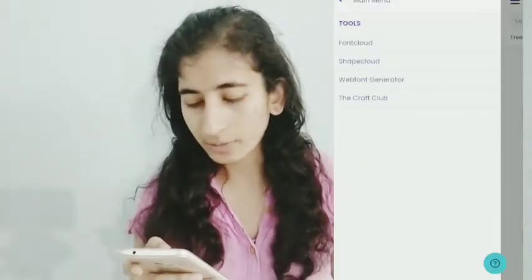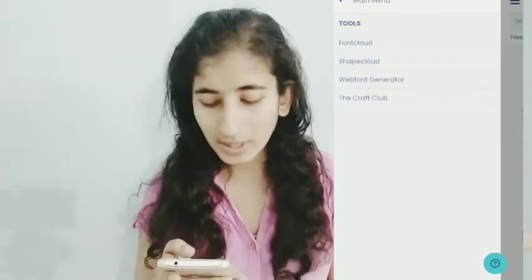Then there is another major category for embroidery. So if you are a person who creates embroidery patterns and textures at home, or if your parents or anyone in your home makes these embroideries, then you can create small patterns. Now there are tools like Font Cloud, Shape Cloud, the Web Font Generator and the Craft Club, which you can join to prepare your fonts and things that you can sell on the platform. There are so many things that I have covered.